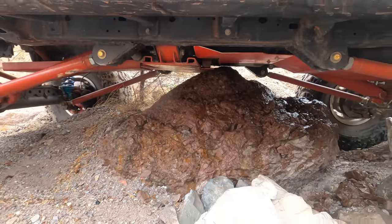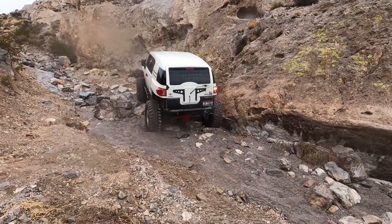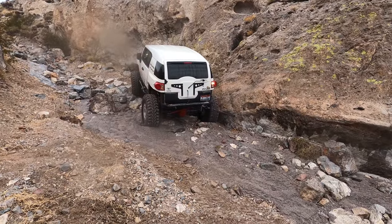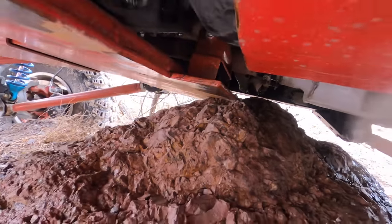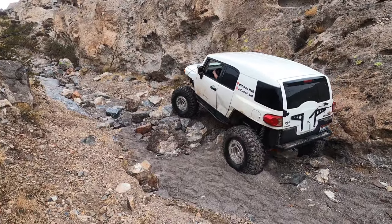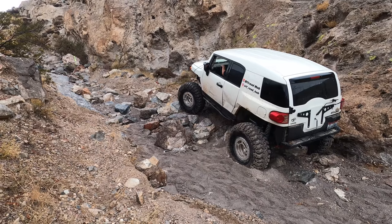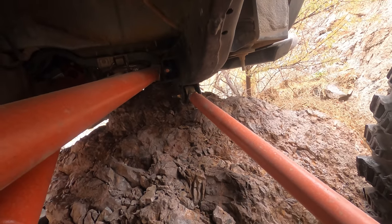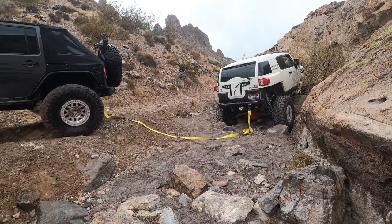I got hung up pretty good right there. Probably gonna have to get tugged backwards. Hold on. So you can see I'm wedged right against that rock there, so I've gotta go forward, now backwards. The boulder. I am mega hung up here. I'm even hung up on my rear lower link mount. So, yeah, there was no winching forward, and I can't winch back. Not great. Go passenger a lot.